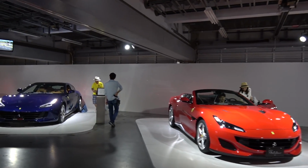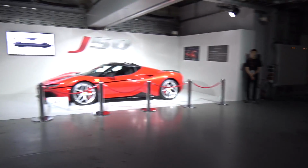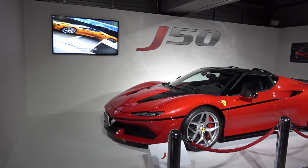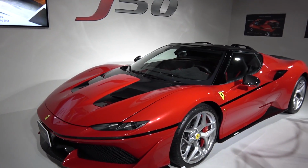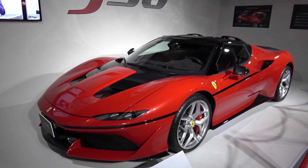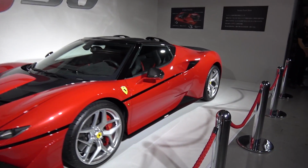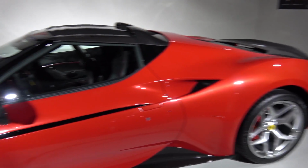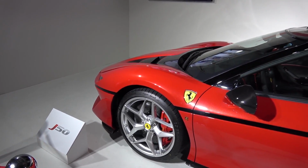To film the J50 yesterday, but here's one of them. The silver one is upstairs in the owner's lounge. One of 10. There's 5 red ones. Looking pretty good. This is what the 488 should have looked like, honestly. It's got what, 20 more horsepower? Fun fact though, the Deborah, the SP38, no additional horsepower.